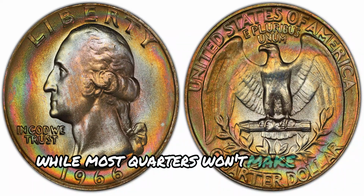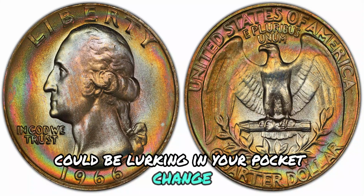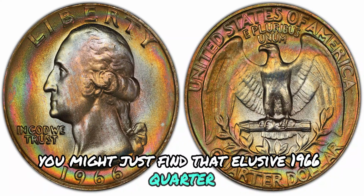While most quarters won't make you a millionaire, there's always a chance that hidden treasure could be lurking in your pocket change. So, start checking those old coins, because one day, you might just find that elusive 1966 quarter worth $23 million.